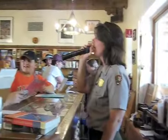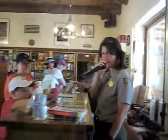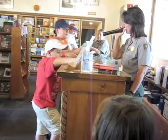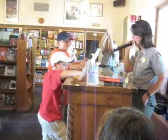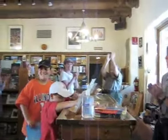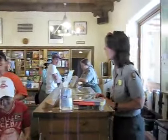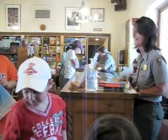We have three new junior rangers who worked very hard here at Bandelier National Monument. Rosie, Charlie, and Aiden. Let's give them a round of applause. Good job. And enjoy the rest of the places that you go to. Thank you. You're quite welcome.